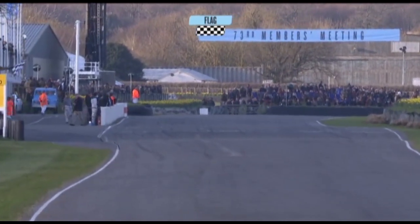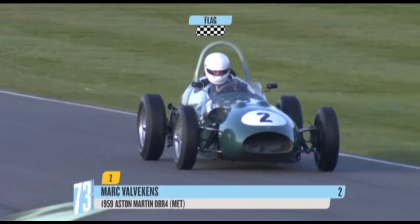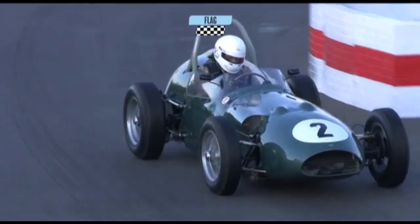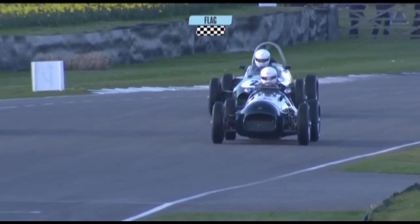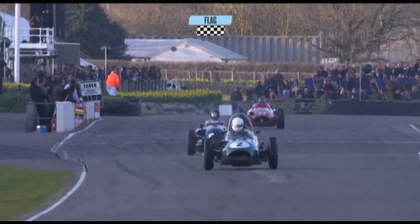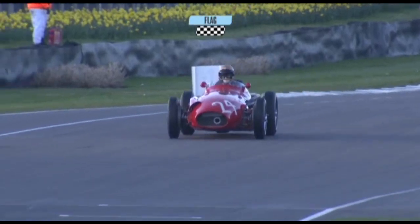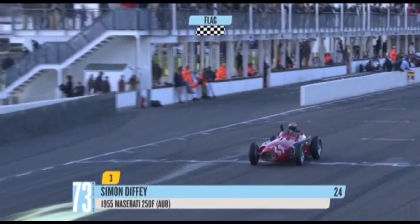And a super win for Barry Baxter, who, of course, let's remember, was the guy who got to Jochen Mass when he turned the Lancia Ferrari over at the Revival a few years ago. Yeah, pulled him out. That's right. Absolutely selfless driver, and also a great motorcycle aficionado as well. Second is going to be the Aston Martin, Mark Valvekens, number 2. Towards half a minute down, 28.7 seconds, and in 3rd place, after a race full of adventure, Simon Diffie.